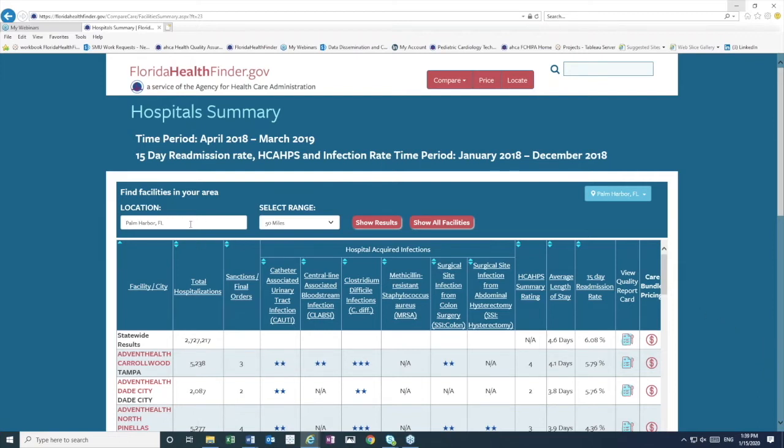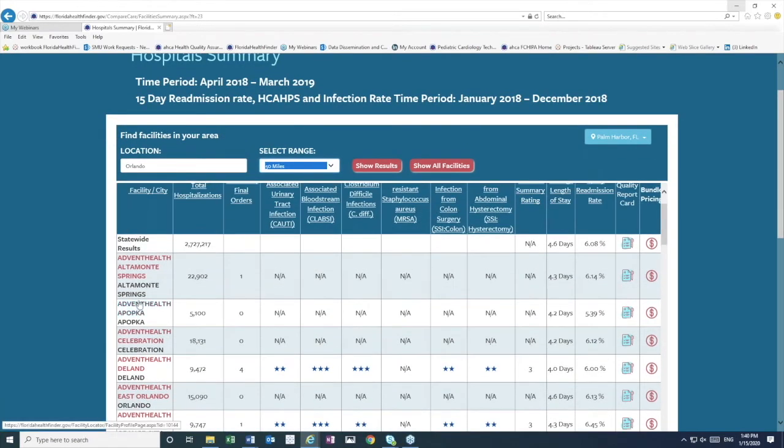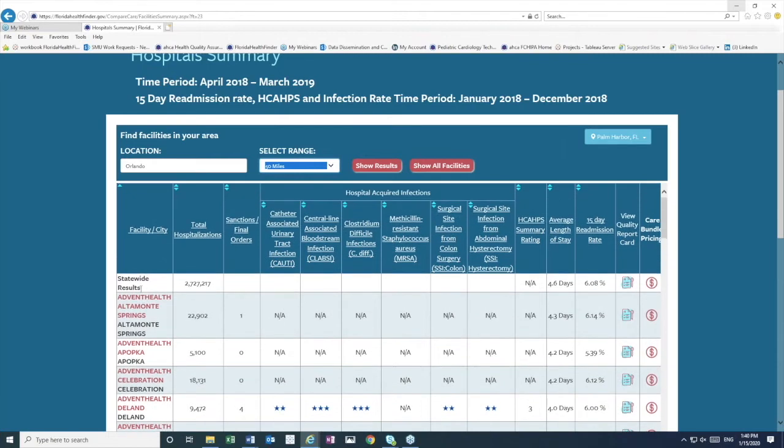This tool will automatically detect your location, but you can change this location to anywhere in Florida. For example, I will put in Orlando and click Show Results. And now we can see all of the hospitals within a 50-mile range of Orlando. You can select 100 or 200 miles as well. The time period is in the upper left, and we can see that for this comparison, it's taken from April 2018 to March 2019. In the first column, the names of the facilities are listed in alphabetical order.